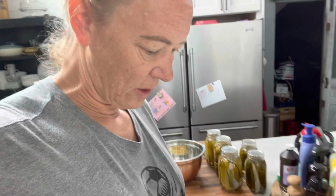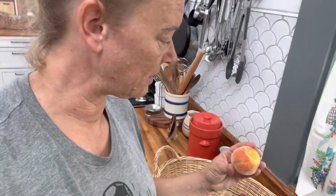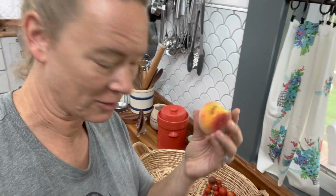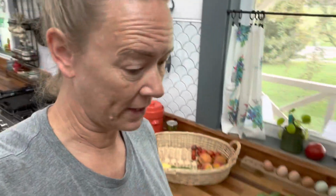I'm sure later today we will have some eggs to get. We also have some peaches that are almost ready. We had one tree give us a few peaches this year. Uh-oh, this is one of them. It looks like it's already starting to go bad. So we probably need to go ahead and get all those picked so that we'll have a small peach harvest. Probably just make a cobbler or something with it.